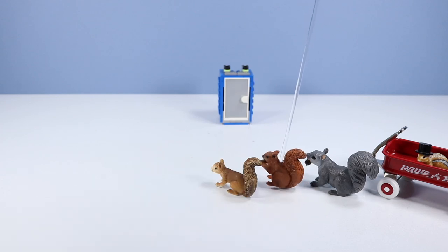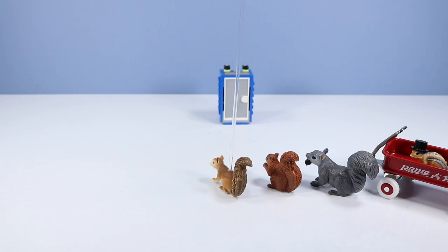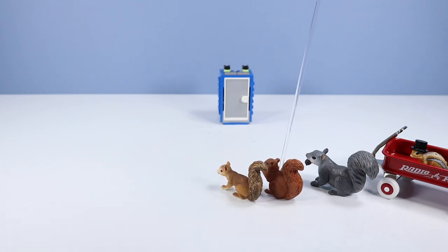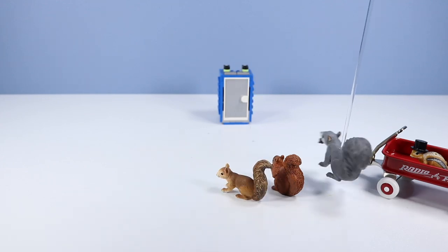Where did the summer go? Oh, be quiet, tiny chipmunk squirrel. Yeah, you're too little to go to school. And take off that silly top hat. Here comes the bus.